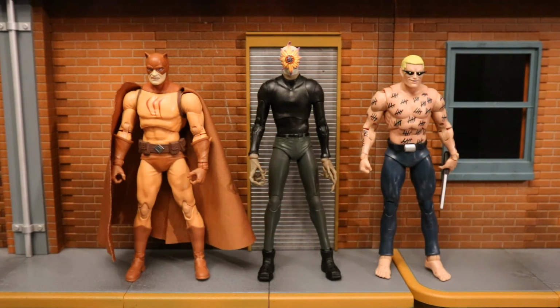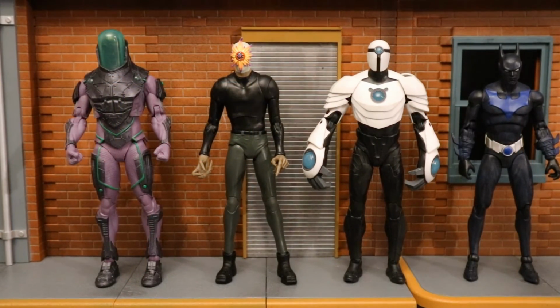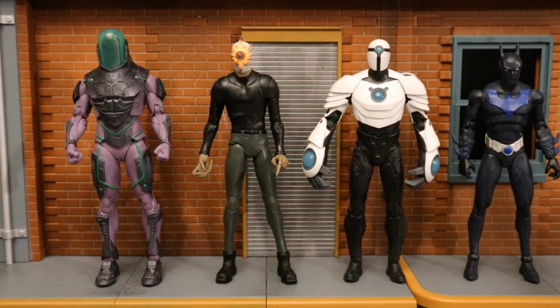And I want to give a huge shout out to McFarlane for making both Catman and Mr. Zsasz. Although Mattel made a Catman figure, and both Diamond Select and DC Direct made a Mr. Zsasz figure, I think these are nice additions to the line, and more obscure Bat Rogues. I love it. And I guess I have to mention Batman Beyond's Blight, Shriek, and Ink.